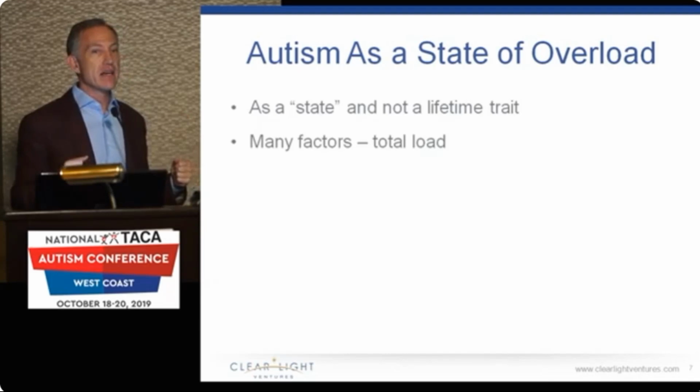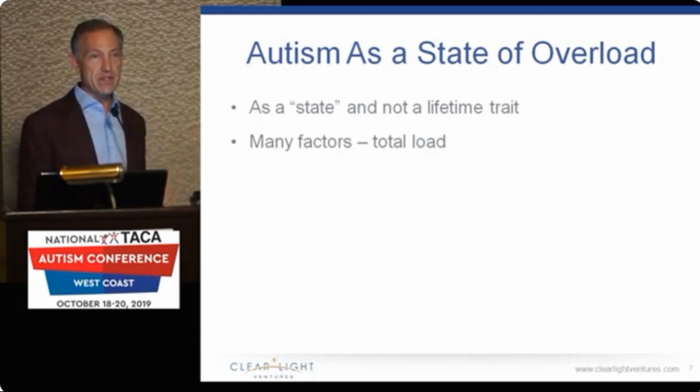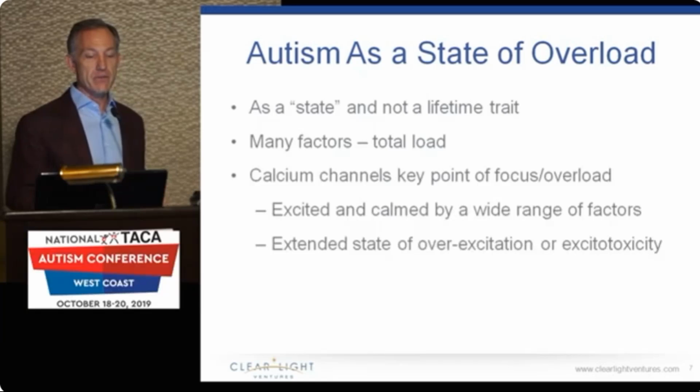And now I say, instead of fighting over whether it's this or this, I say, yes, and. Yes, it's glyphosate, and this, and this. It's all of these things together. So it's not a fight.